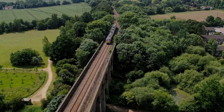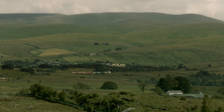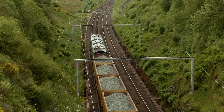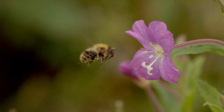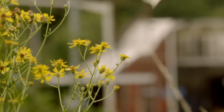Welcome back to our series of films celebrating the incredible biodiversity that lives in and around the railway. Network Rail manages over 11,000 miles of railway and carries millions of passengers and over 80 million tonnes of freight every year. We also maintain, manage and nurture around 50,000 hectares of land, which is home to a large and diverse range of flora and fauna.